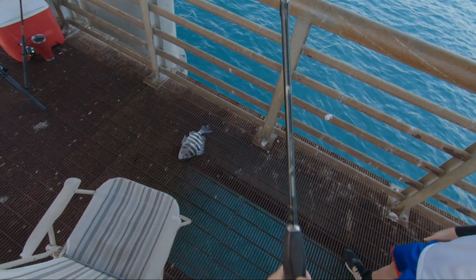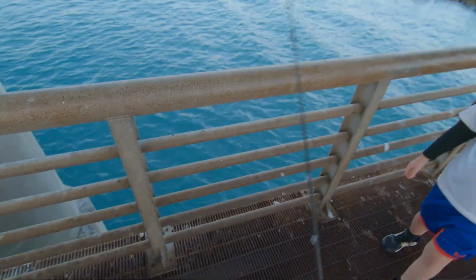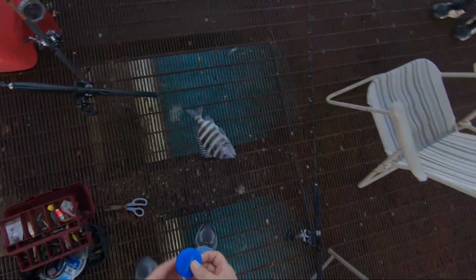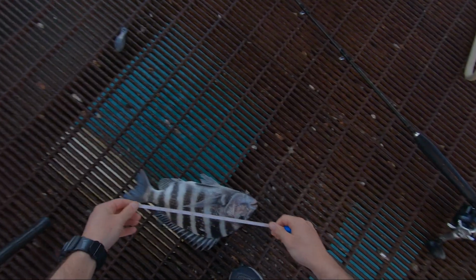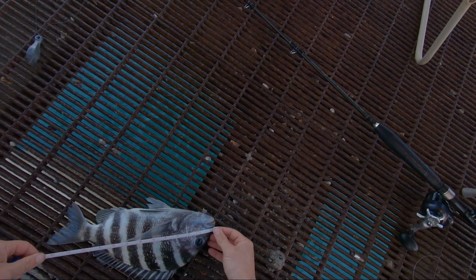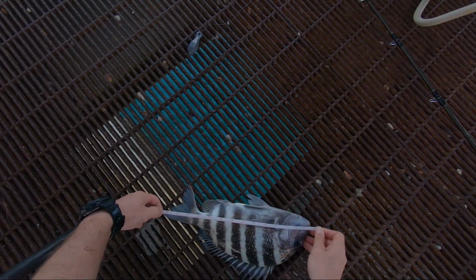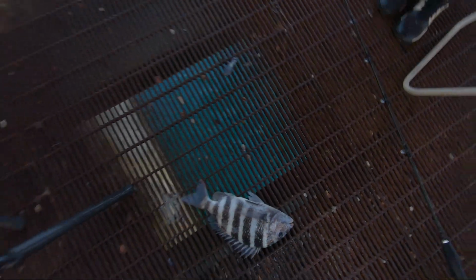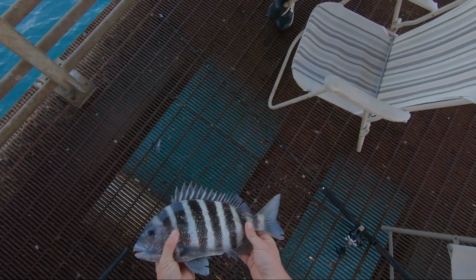Think it's a keeper? It's gotta be 12 inches. Yeah, it's 12. Florida is 12 inches total length. Oh yeah, no, he's way over. He's 14, he's 15, bro. Yeah, he's 14 and a half. Good job. On the circle hook. I don't really want to touch his gills right now.